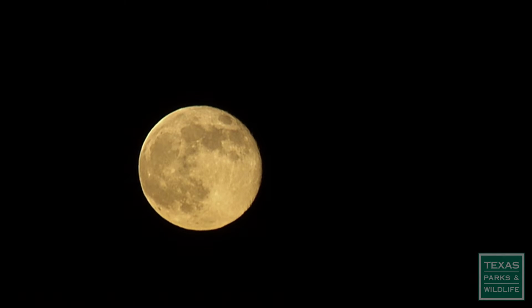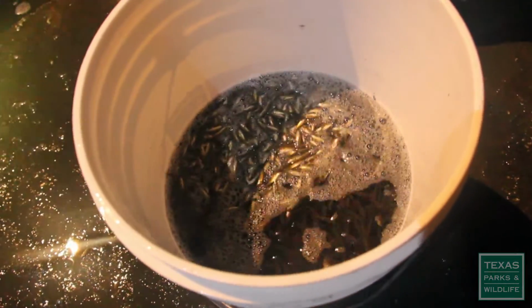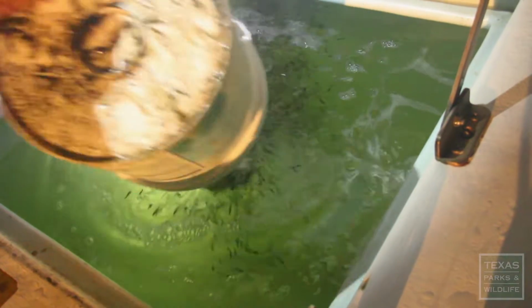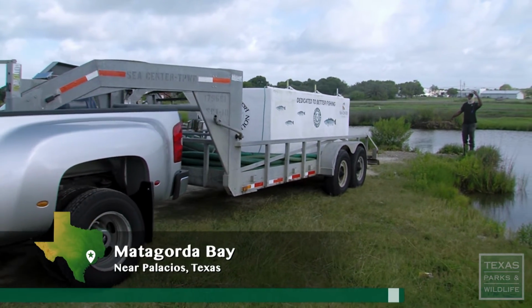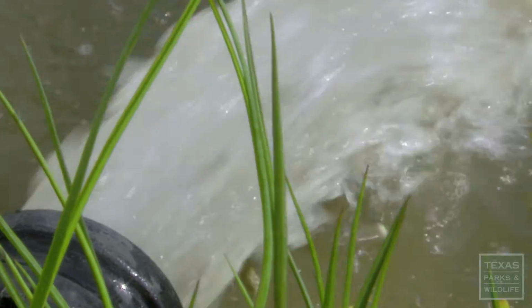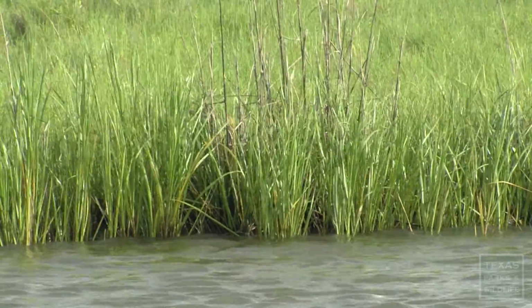While most folks are still sleeping, Jeff and his crew are collecting sea trout fingerlings to stock in the bay. I'm going to try to put between 6 and 10 pounds of fish in a bucket. So it's 150 pounds on a trailer. By the time the rest of us are starting our day, the young sea trout are getting ready for their new home. And off they go. Gonna want to release them where we see some grass or some oyster shell or somewhere where these little guys can hide.